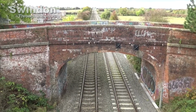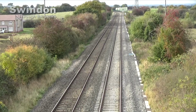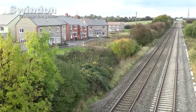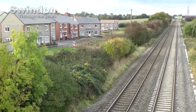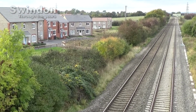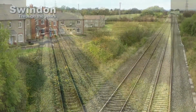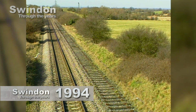Well, a railway bridge seems a strange landmark to focus on as we look back at Swindon through the years. But this one represents one of the many changes that has taken place as a result of the town's continued expansion. In the distance, the old oil storage depot, and to the left, a brand new housing estate. The railway stretches out towards Kemble and onto Gloucester and Cheltenham.